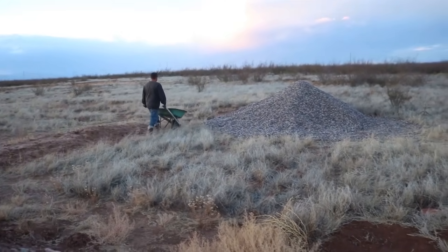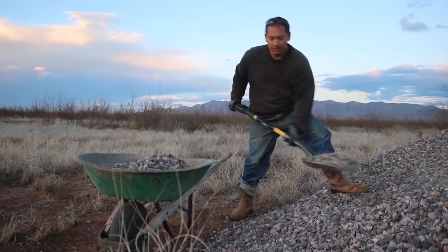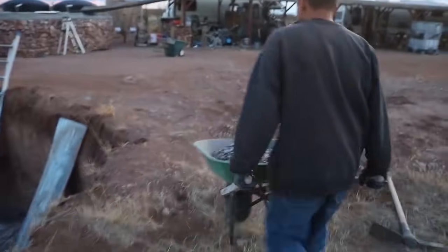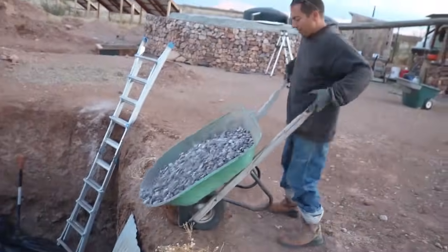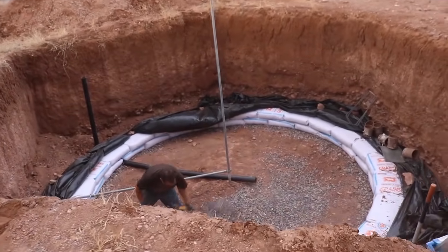Time to get this gravel down here, time to finish off this floor. It's been a lot of work. Backfilling, gravel, it takes time, but we're getting there. Two courses done. Now that we got the backfilling done, the plastic in place, the gravel in place, I think we're ready to move on from here.